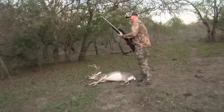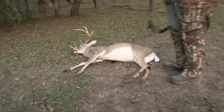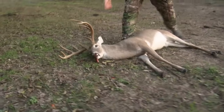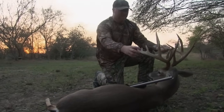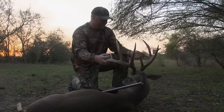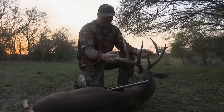Boom. What? What? Old Hawk dropped him right here where he was standing. Wasn't that long a shot, probably about 80, 100 yards, and come out of this nasty thick stuff. And here to get him a bite.